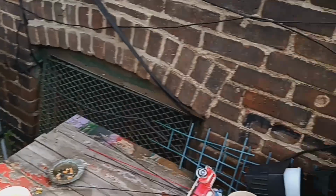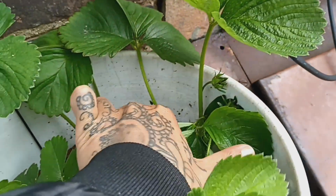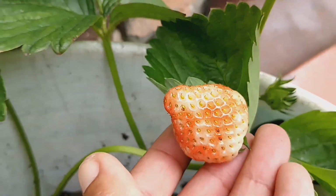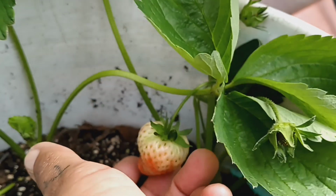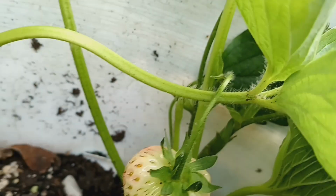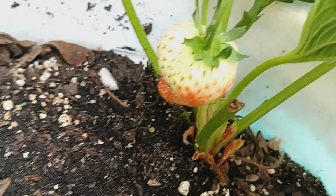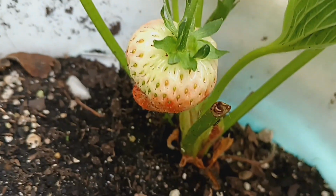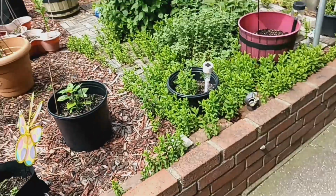My strawberry. Where is it? Oh, oh, look at that. It's changing color. So exciting. I'm hoping that this strawberry ripens on like a Monday, Wednesday, or a Friday, so I can bring it to my aunt when I go visit her. My first homegrown strawberry of the season.